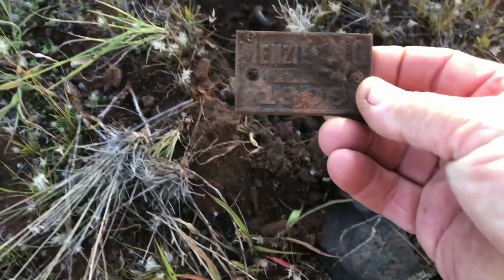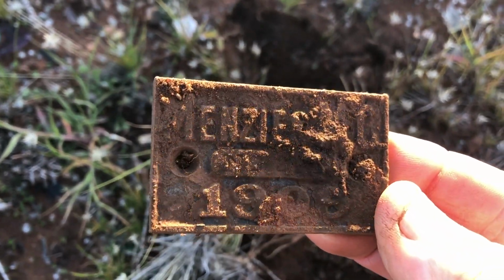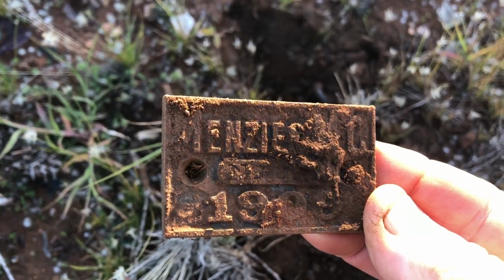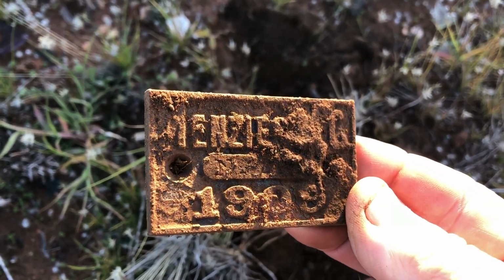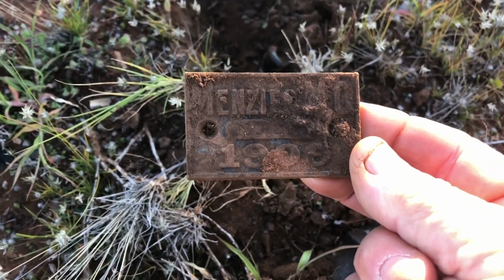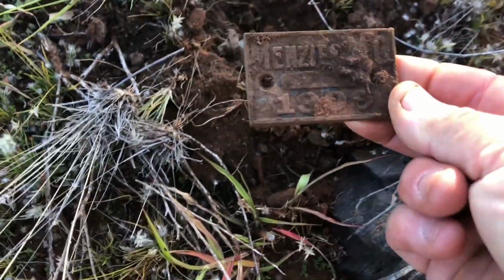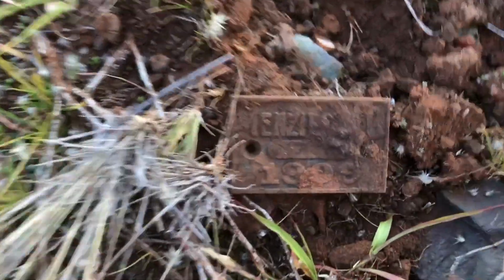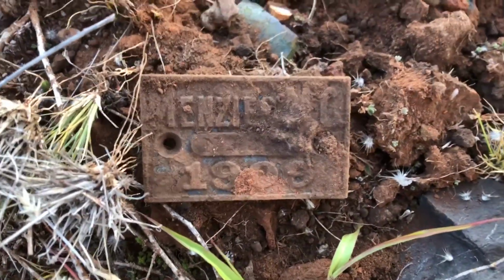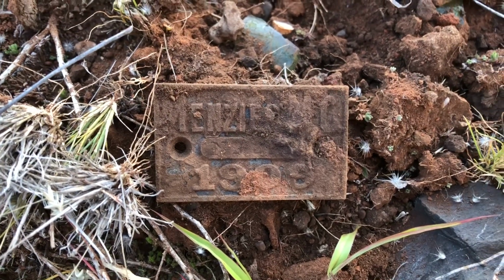Where it's from, that looks like, in this light, a Menzies 1909. So I'll give it a bit of a clean up and we can have a bit of a look at it, but that is another cart plate for the trip. You absolute bloody ripper. Oh my God. Okay, I'll get this cleaned up and then we can have a proper look at it.